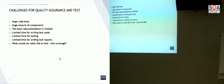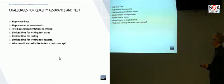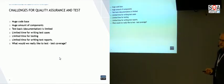For quality assurance and test, there are some challenges, of course. We have this huge base of code. We have these many components, and the test basis, the documentation, is limited when we are agile. And there's also limited time for writing the test cases, and even for the testing itself.